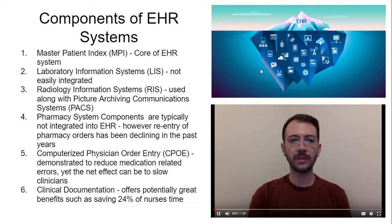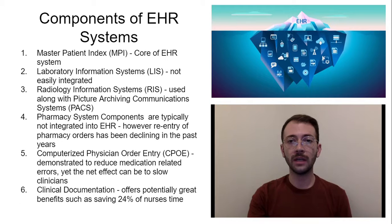There are 6 components that interact with the EHR system with varying degrees of integration. The first is administrative system components that can be thought of as the core of EHRs from their utilization of unique patient identifiers, known as MPIs or Master Patient Index. The second component is laboratory information systems, of which many are not well integrated, as numerous diagnostic machines with their own interfaces make integration difficult.